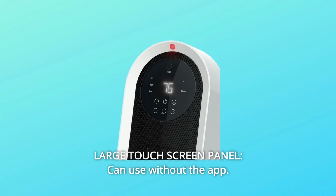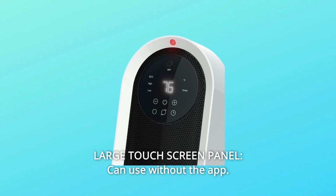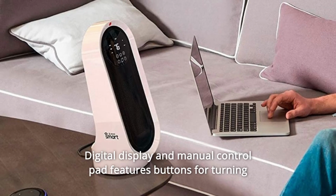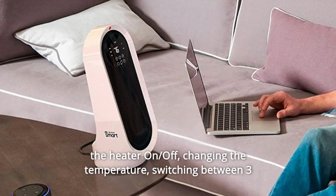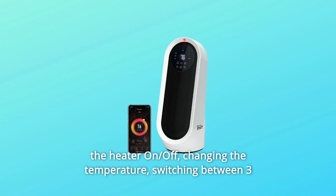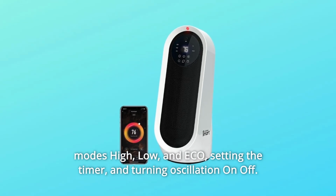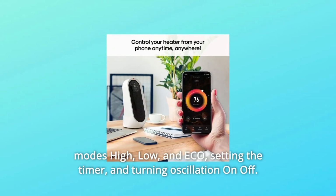Number 4. Large touchscreen panel. Can use without the app. Digital display and manual control pad features buttons for turning the heater on, off, changing the temperature, switching between 3 modes: high, low, and eco, setting the timer, and turning oscillation on/off.